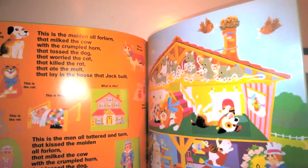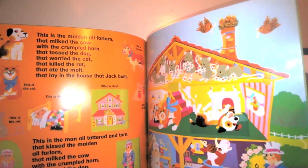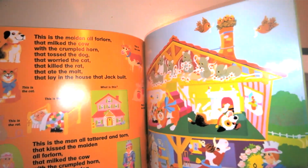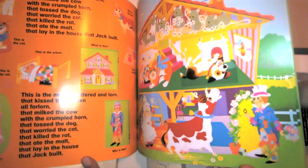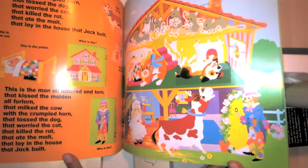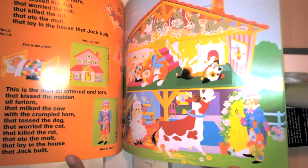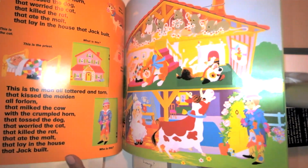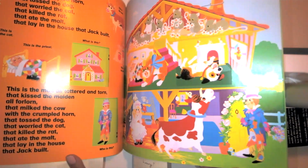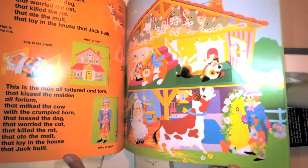I just heard some rhyming words. Forlorn and horn. Those are rhyming words because they sound the same at the end. Let's keep reading. This is the man all tattered and torn that kissed the maiden all forlorn, that milked the cow with a crumpled horn, that tossed the dog, that worried the cat, that killed the rat, that ate the malt, that lay in the house that Jack built.